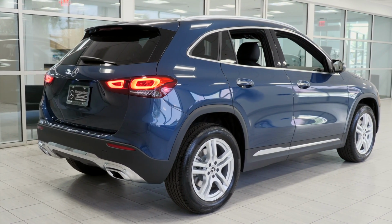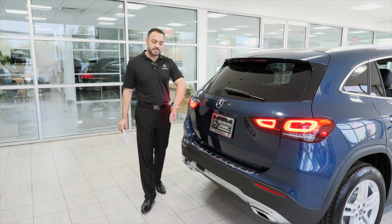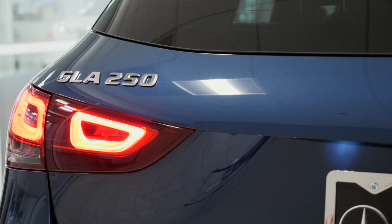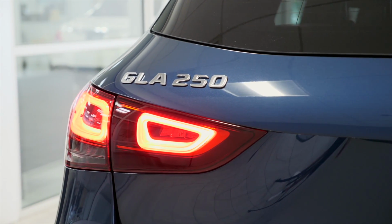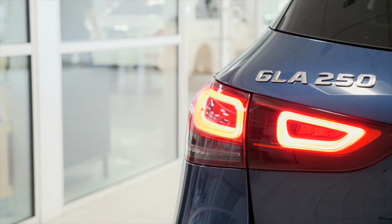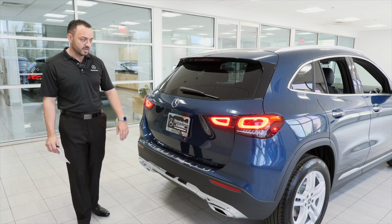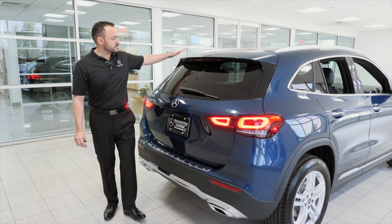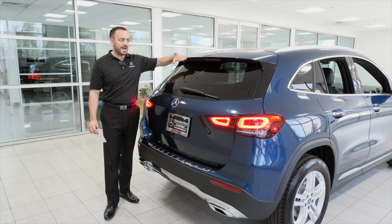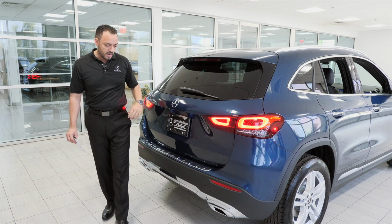All right, coming up to the back of this, again, completely redesigned on the back. You got the clean horizontal tail lights on this vehicle that goes literally all around, wraps around the vehicle. It's the GLA 250, has a nice little smooth roofline that comes up in the back, gives it a little bit more of a sporty look into a crossover type as well.